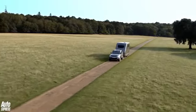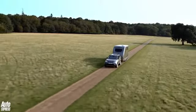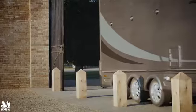These engines play a part in the Discovery's class-leading towing capacity of 3.5 tonnes. Towing is easier than ever thanks to a tow assist system, which lets you steer the car through the touchscreen for the most realistic caravan simulator ever.